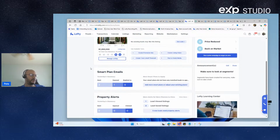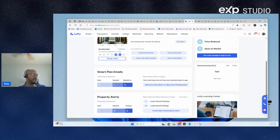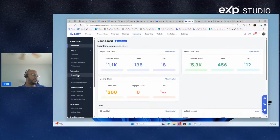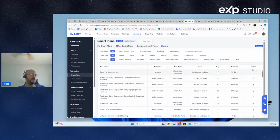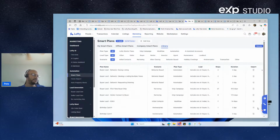Scroll down. Smart plans. So what smart plans are is basically automations. These are workflows that you can create, or if you want to, we have a library. Let me show you where they're at. So you go to marketing. It's going to be here. Smart plans. Perfect. And so what Lofty does is give you the ability to use the smart plans that we created for you, and you have a whole list of them.